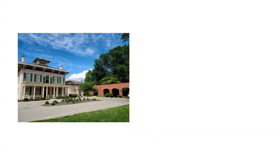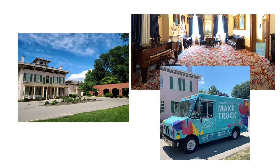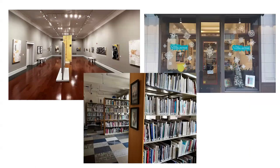So we had them come out to look at the house initially, and that's an interior view of the house, just to give you an idea of what it looks like. But we have other facilities too. We have a mobile unit, the Make Truck. We also have a gallery connected to the house called the M.G. Nelson Gallery, so they looked through there. We have a downtown gallery, the SAA Collective. And also downtown, we have an art library, which is another location.